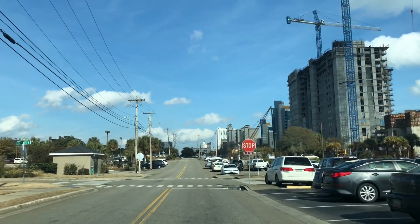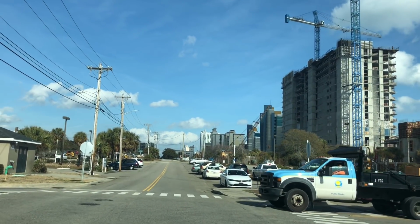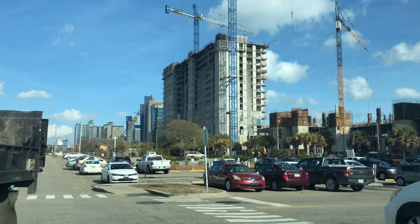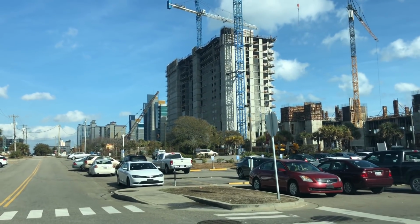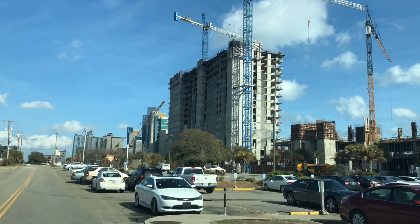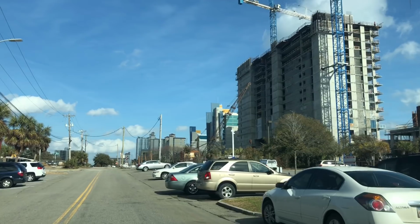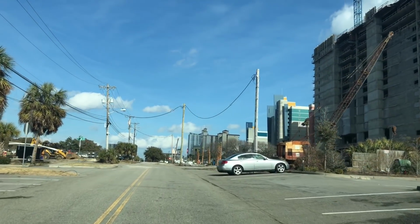Coming up here on the right, these are the new structures being built at the end of 16th Avenue. That large tower there was the Driftwood Hotel. I have several videos of that hotel when it was empty and when they were taking it down, demolishing it, so you can check those out if you want to see. But that is the new, very, very tall tower they're building in its place.